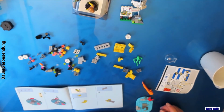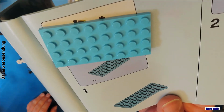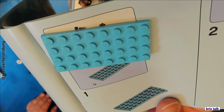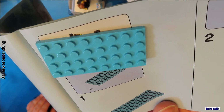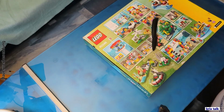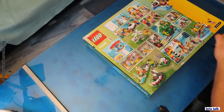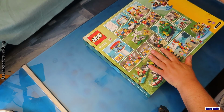And what also struck me were the color differences between instructions and the real ABS. Partly, even if this is a very colorful set, I had trouble finding the correct parts in places because of the colors.